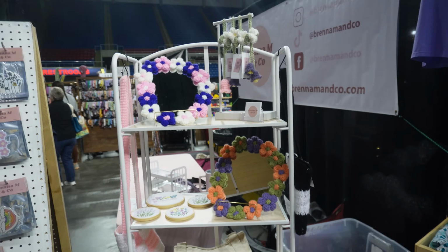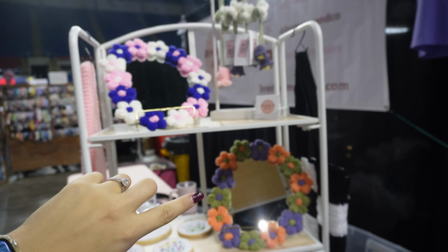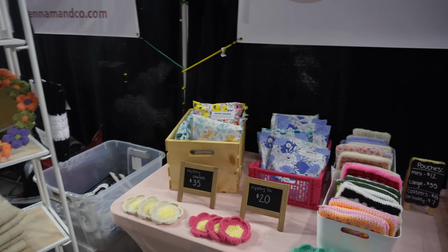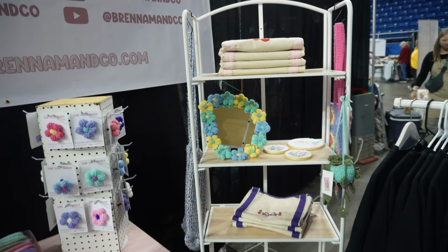Here is what the shelving ended up looking like. I only got 3 of the mirrors done. I didn't get the one last night done, but that's okay, it looks good. Here is what the table also looks like. And then the second shelf.